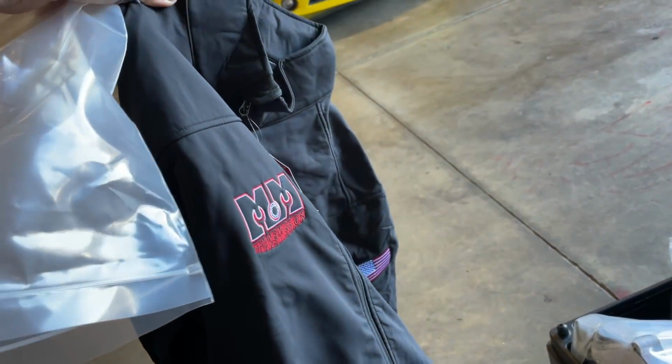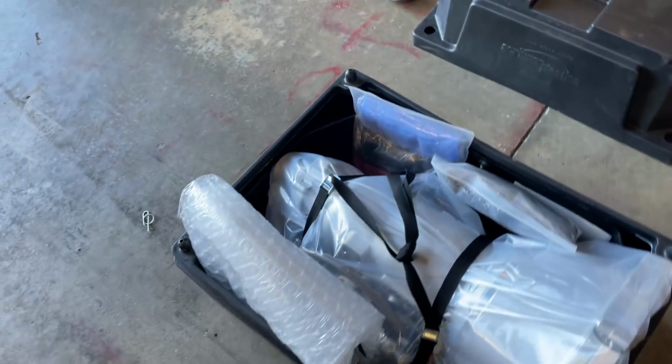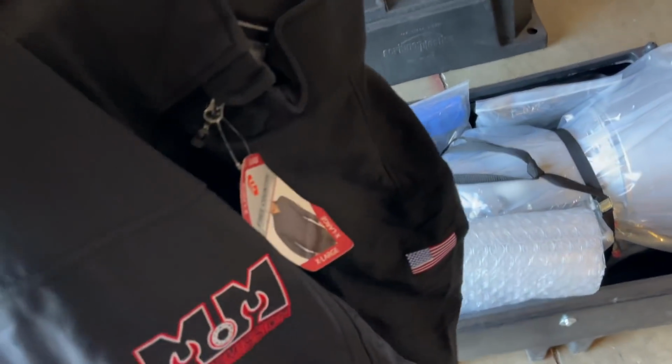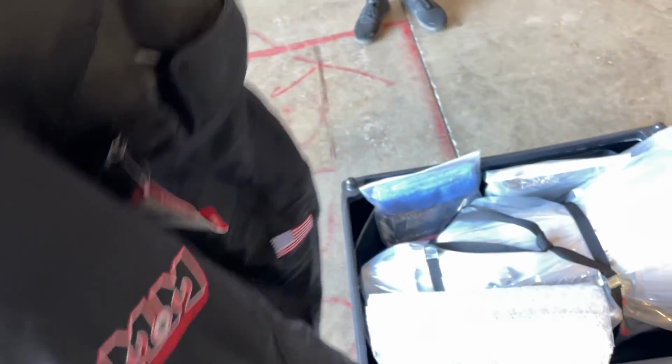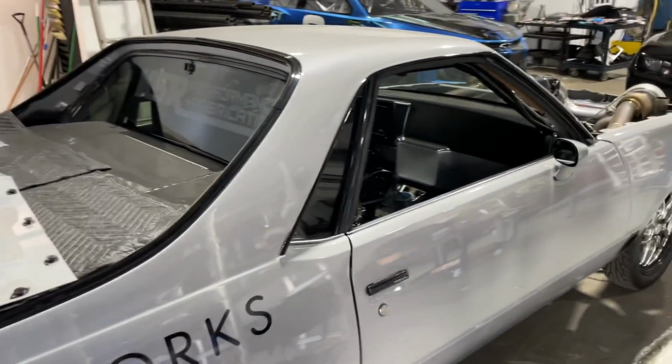They even sent a windbreaker for me. Now I feel special. Now I feel like this whole transmission purchase was worth it. Whether it goes 6s or not, I feel like I'm a part of the team. Yeah. If I put this on, it adds 500 horsepower to my transmission. There it is. I missed it.